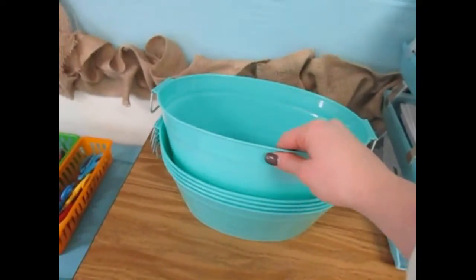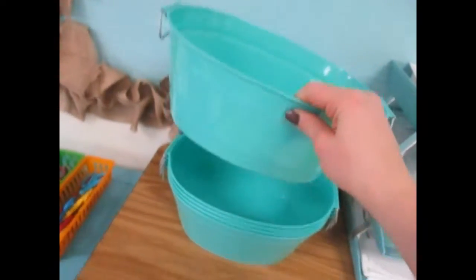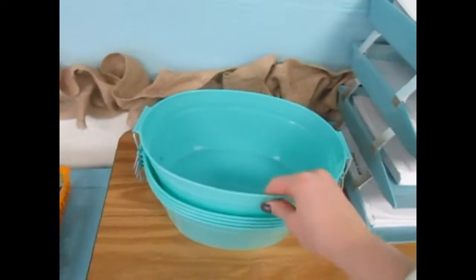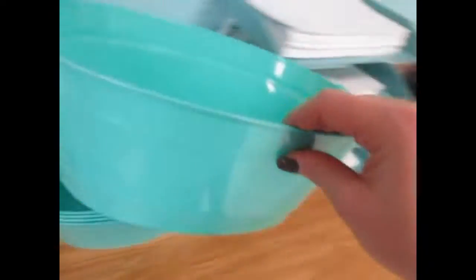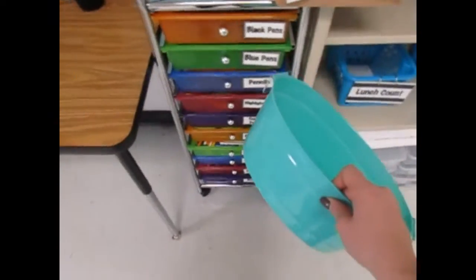Okay, so then moving on over here, these containers I got actually at the dollar store, and they're really nice because they're pretty sturdy and they're really pretty colors. So I got 5 of these because I have 5 tables for the students to sit at. So when we're using other materials like colored pencils, markers, crayons, things like that, I'll have a student from each table go up, get one of these containers, bring it over to the student cart, and then just fill it with whatever they need, and then bring it back and put it on their table.